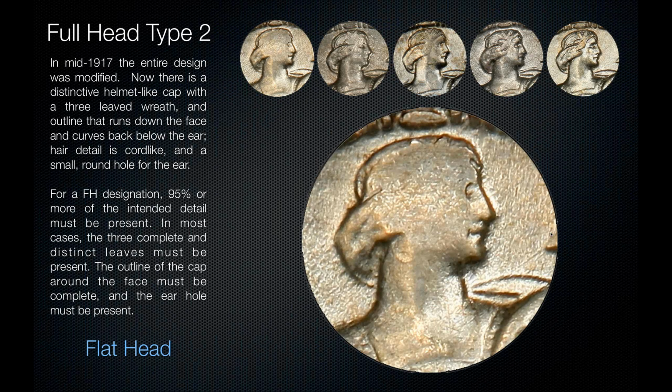This is a flat head. This coin is uncirculated, but it almost looks like the head was hit with a small hammer. You see no detail in the center. It's actually a little bit dish looking. In other words, this was never struck into the coin to begin with. Certain dates of standing Liberty quarters very often are seen with pretty much what's known as a flat head. It's not a very attractive coin like this, unfortunately.